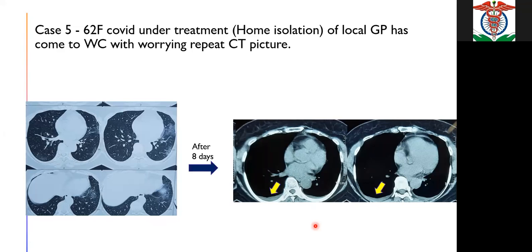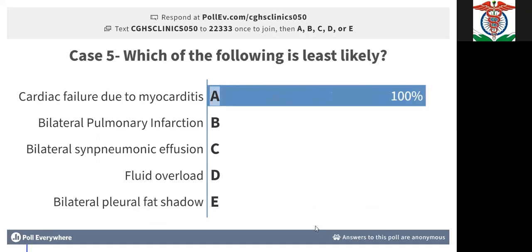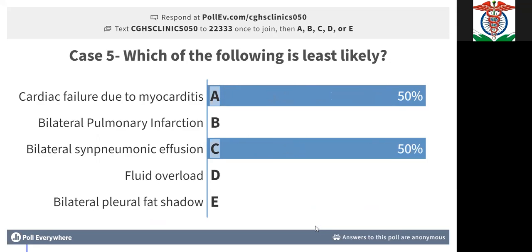So what do you think based on the clinical capsule? A highly suspicious COVID case, a CT scan is repeated, and the patient is not breathless, saturation is okay, she's sitting comfortably, and what is your likely diagnosis? So a few doctors are saying cardiac failure due to myocarditis. When I examined her, she did not have breathlessness, saturation was 98%, no drop post walk, no fever, no tachycardia. Bilateral pneumonic effusion, because a few doctors feel that this is pneumonia on both sides, so effusion alongside the pneumonia.